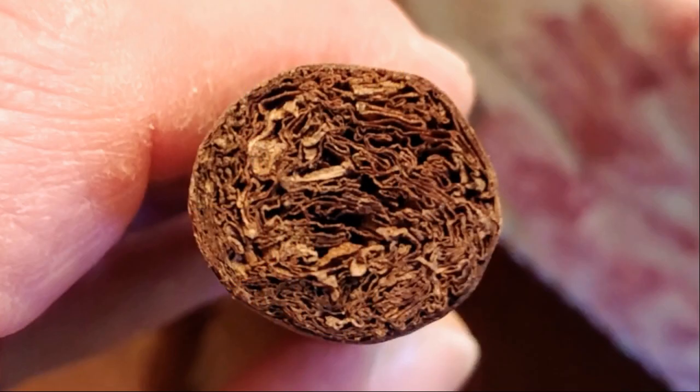Now, even though this is a Connecticut broadleaf wrapper, that is not very dark. Do you agree? It's just sort of a milk chocolate dark, if anything. It's almost a medium brown. But regardless, there is your density. Has a good feel in the hand, but it is a big, long cigar.